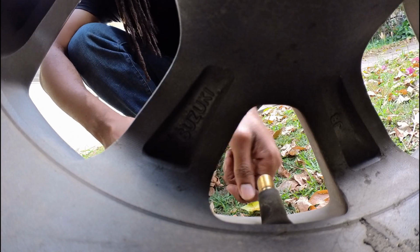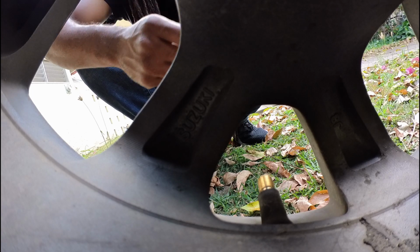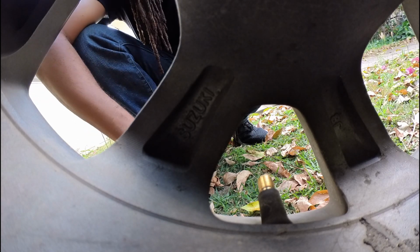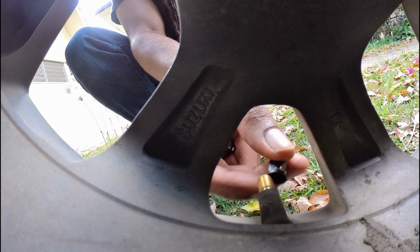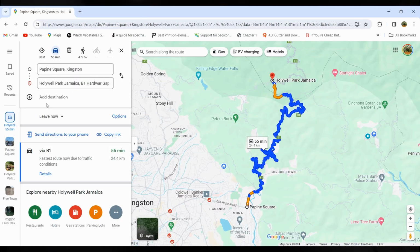Now, running the right tire pressure ensures longevity of the tires, as well as aids in proper vehicle handling. Everything looks good. So now, let's hit the road. We're going to be leaving from Papine and heading to Holywell.